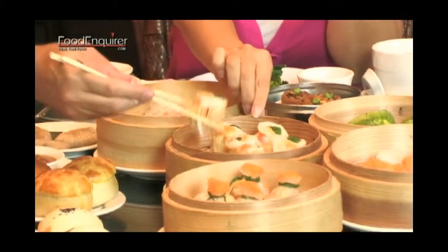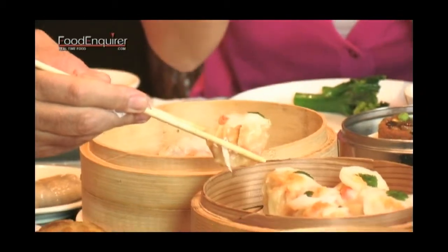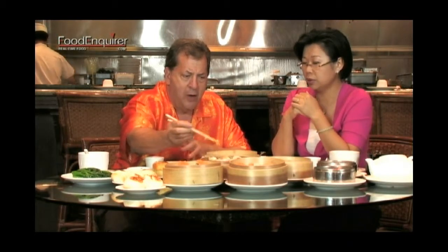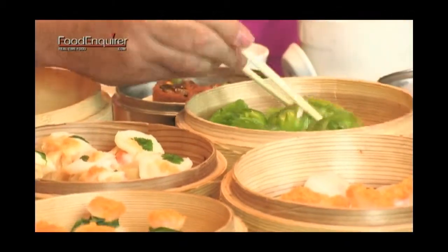Now, let's go to the middle here. What do we have here? Siu mai. And this is a special siu mai. We put a piece of scallop on top. And those orange things are the crab roe. Cilantro. Now, most of us know siu mai as a pork dumpling with fatty pork, pork with shrimp. But we do it with just shrimp and scallops, all seafood.